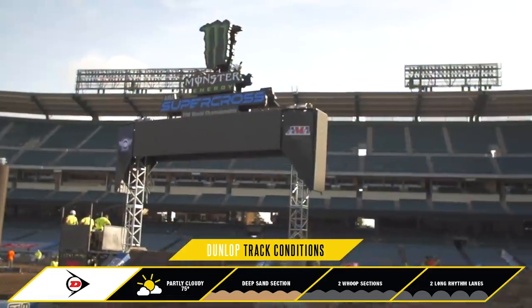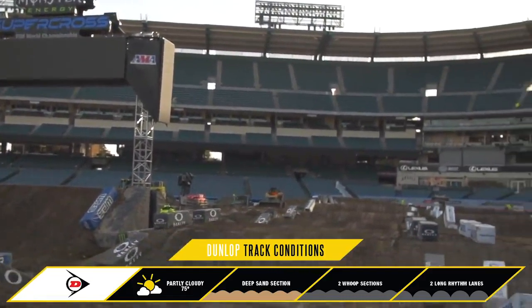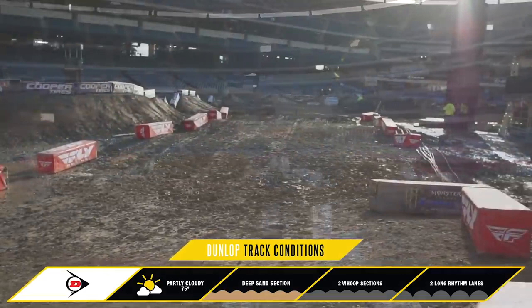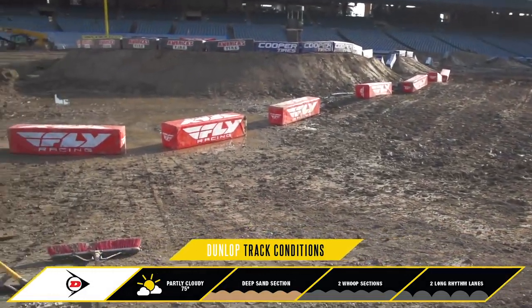Maybe some of the riders will try to get off the normal rhythms, just so that the track doesn't have as many ruts or grooves in it. And then also, after those 2 sections, it leads into a nice tough set of whoops right up into the finish line. So it's going to be challenging. I think the last 3 lanes are going to decide some outcomes of these heat races and the main events. And something else I noticed, they're adding a drying agent to help dry the soil out a little bit more.